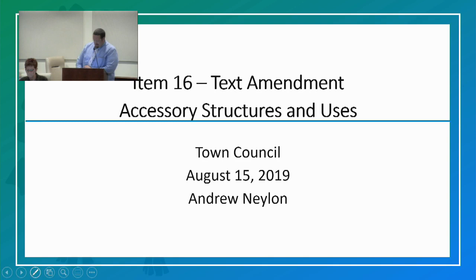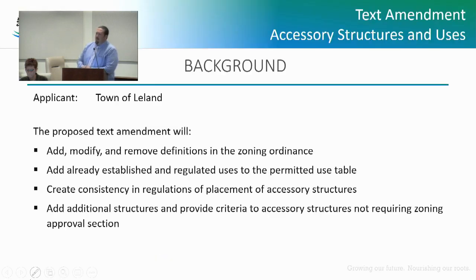A little background on this text amendment. Our current code of ordinances does not differentiate between accessory uses and accessory structures, or accessory structures to accessory buildings. In doing so, town staff is proposing the following changes in regards to adding, modifying, and removing definitions of the zoning ordinance and already established and regulated uses to the permitted use table. Create consistency in regulations of placement of accessory structures, and add additional structures and provide criteria to accessory structures that do not require zoning approval section.